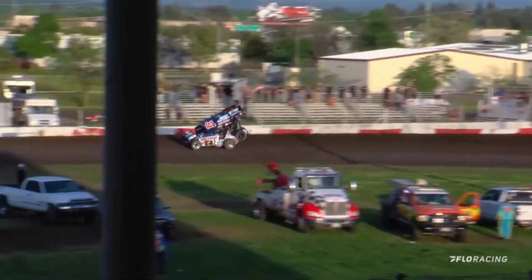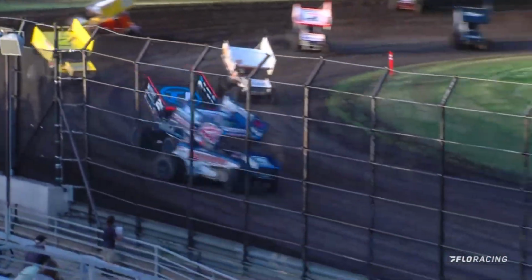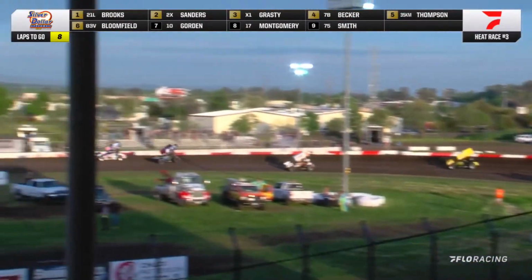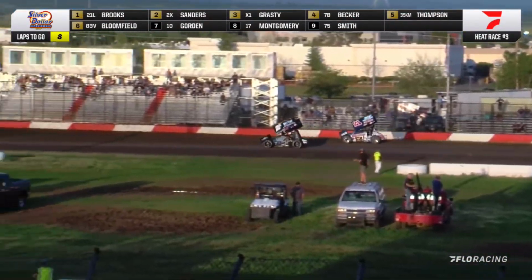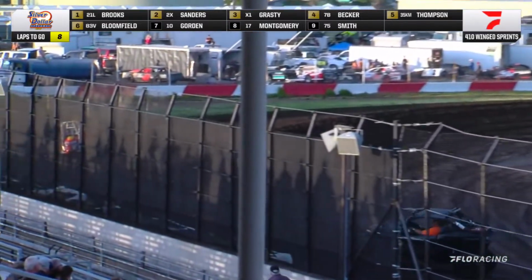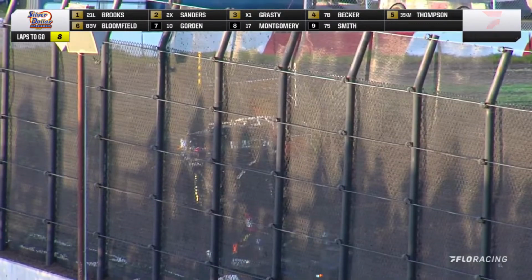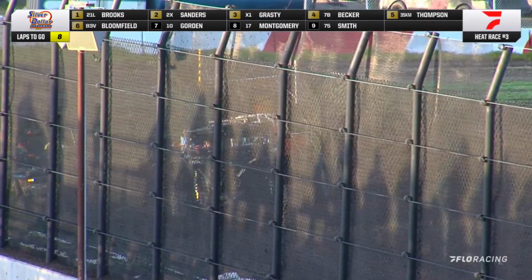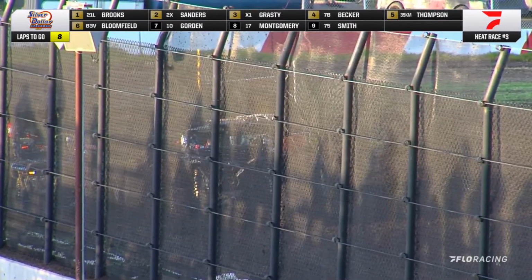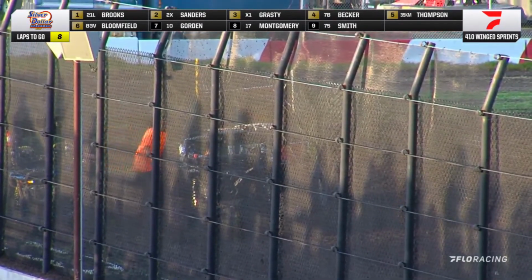What a battle up front. Look at Brooks and Sanders, wheel to wheel into turn 3. Brooks gets a little off kilter, but holds on to it. Tyler Thompson off the edge of the racetrack, though. And we go yellow. Wow, what a fantastic spark. Well, tough break for Tyler Thompson. Comes to a rest off of turn 4. Well, no lap was completed, so we'll do it all over again.